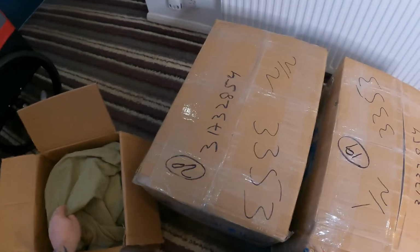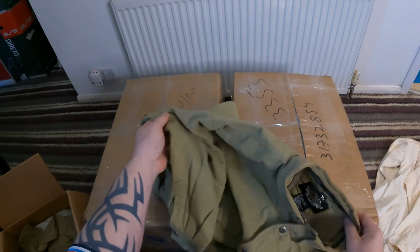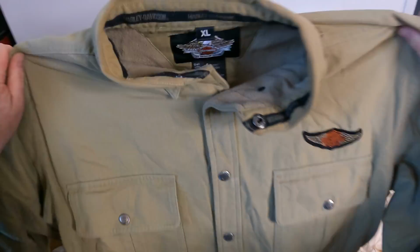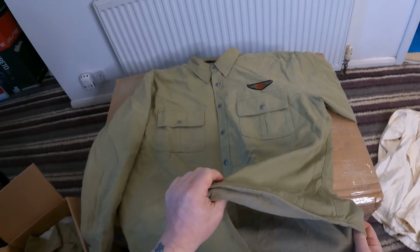Now, you guys watching these videos who have followed me for a while, you know that I do not like putting a lot of effort into fixing or cleaning, and the first two items out of the box need cleaning. This is a really nice quilted jacket. I'm really trying to stay positive here.